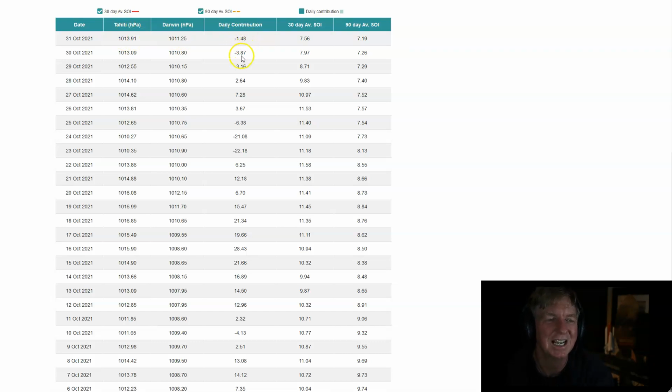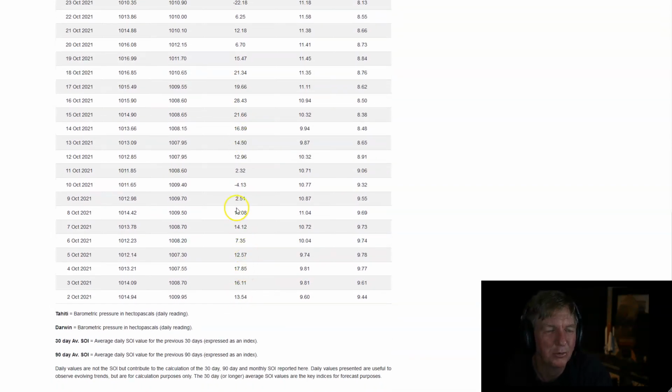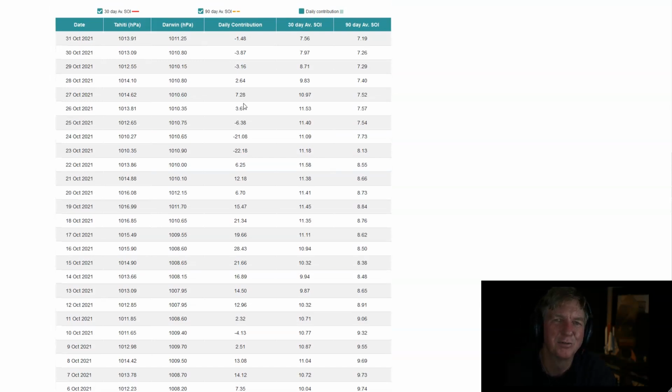We'll take it. Any little smidgen of negative, we were down at minus 3 or so a couple days, and a couple of spattered negatives there, but if you go back a month, overwhelmingly, the index has been positive, and strongly so, 28.43 in mid-October, and I think even back the month before that, it was plus 36 or something for one day. But this is pretty noisy.